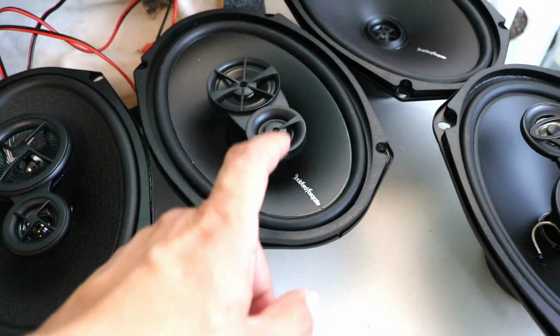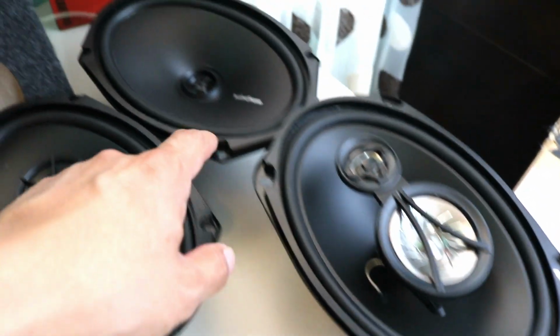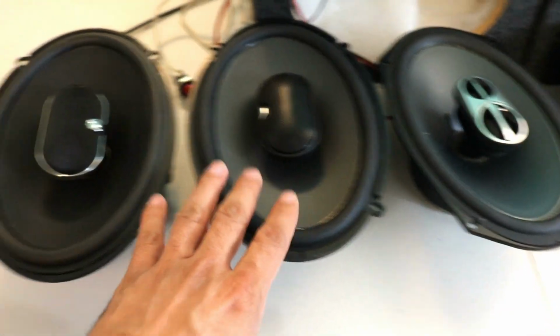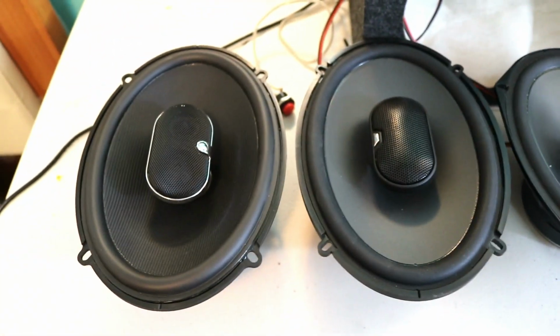This is $39 per pair. This one is around $35 per pair, $32 per pair, and this one is also in the 40s. So these are the highest rated speakers. What I'm going to do is, these two speakers I tested already with each other. They're both from the same company, but they're different performance lines.